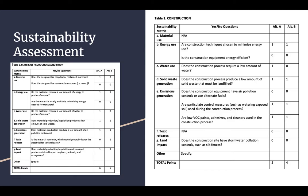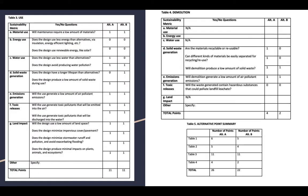And so immediately going into this, we knew that asphalt was going to be the more sustainable option. Still, we filled out the entire sustainability assessment. Table 1 relates to the materials production and acquisition. Table 2 relates to construction. Table 3 relates to the sustainability metrics. Table 4 represents the demolition aspect.